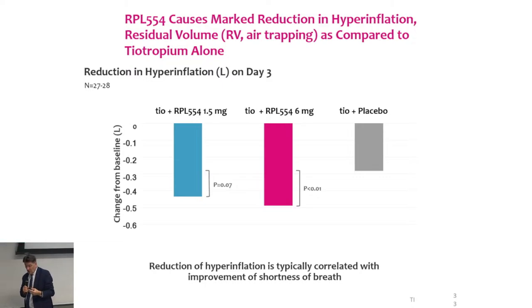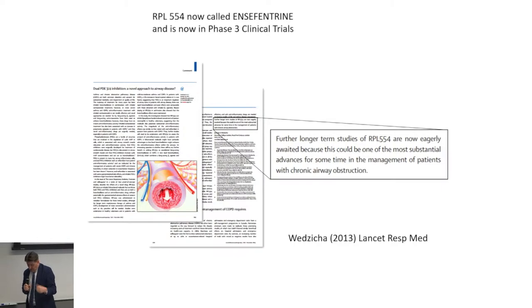And what I haven't got time to show you is that with tiotropium, it takes 20, 30, 40 minutes to have its maximum effect. You put this drug in, it's just immediate. So we saw this positive interaction in early clinical studies in patients with COPD. And Visha Vazika, I mentioned earlier, who is coming to the Czech Republic later this year, unbeknown to me, when our initial studies came out, wrote this beautiful editorial in Thorax and Respiratory Medicine saying, we now eagerly await the phase two, phase three studies, because if we're right, this is the most substantial advance for some time in the management of patients with chronic airway obstruction.